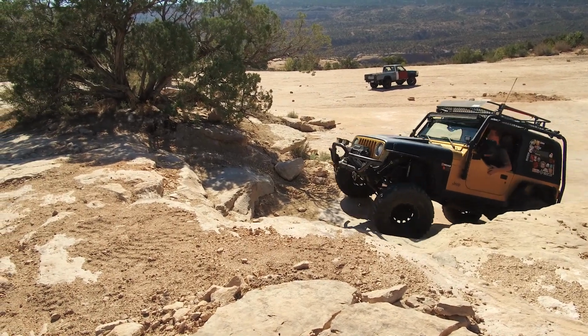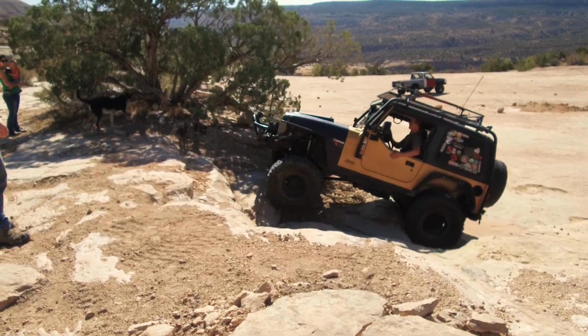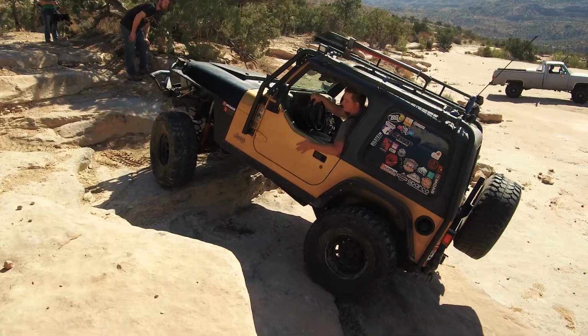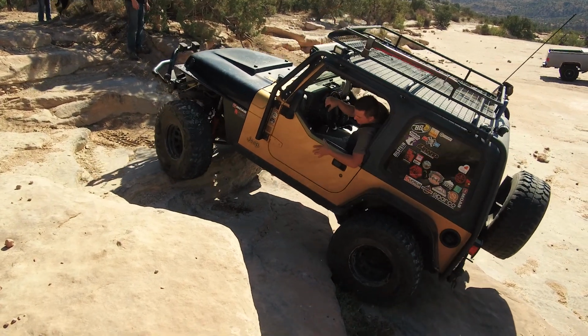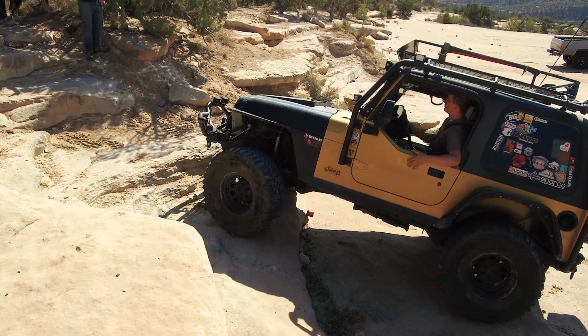Look how different the same obstacle looks from when Steven did this just a second ago. He was at the top and at the bottom at the same time, but my short TJ actually has to climb the face. Sometimes short wheelbase is better and sometimes long is better. There really isn't a better or worse, they both have pros and cons.